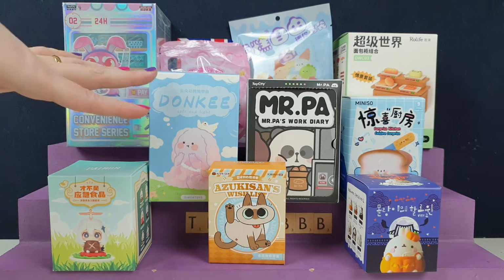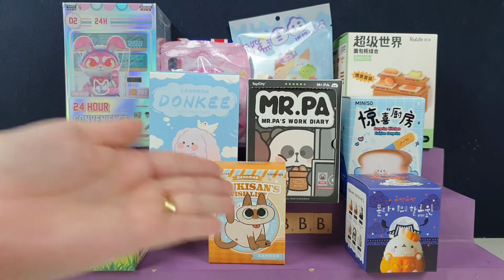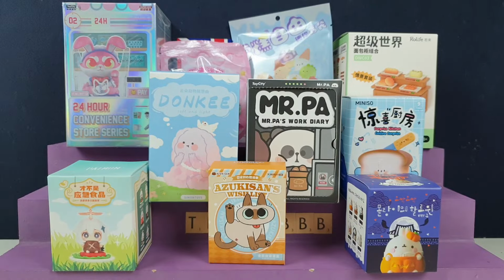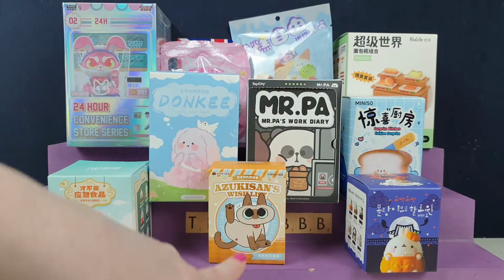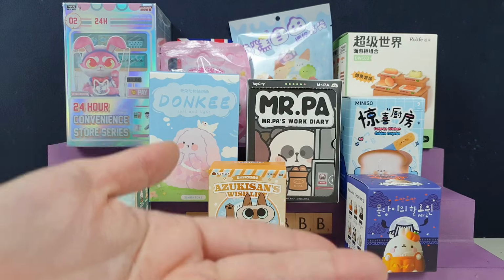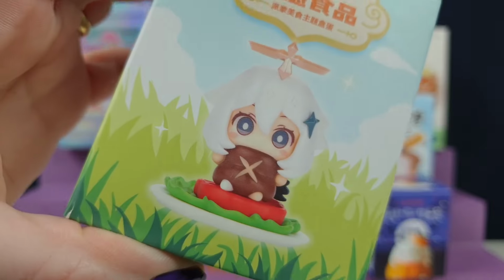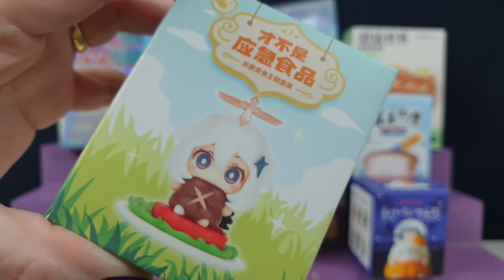Kika Goods reached out again and said, do you want us to send you some more stuff? And we were like, yes. And they were like, what would you like? And I was like, anything that's cute, really. We love the Molang stuff. We love the pandas. We love the kitty cats. Anything night themed. They didn't send us any of that, unfortunately, Greg. I'm very sorry. You're going to have to put up with just some adorable cuteness today. But they did actually send us a Genshin Impact one, so I'm super excited to open up the Paimon one.